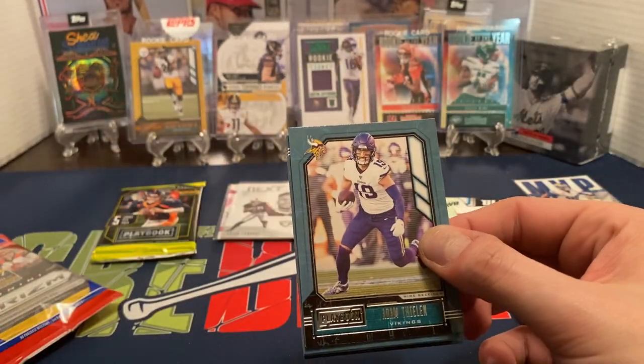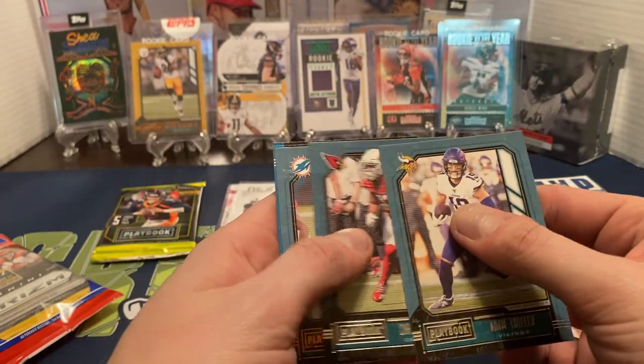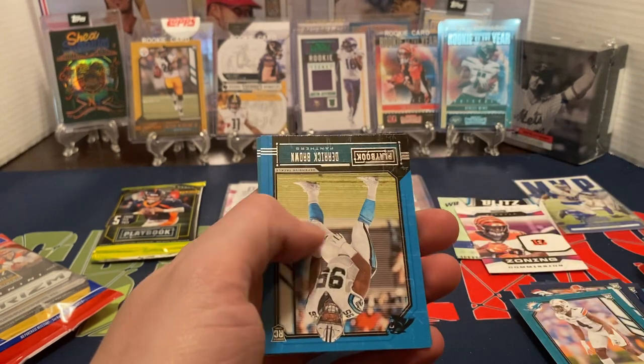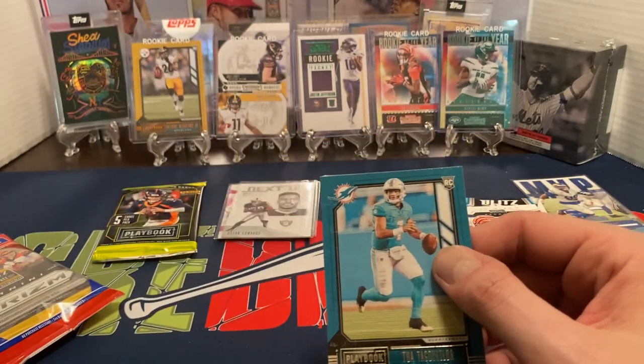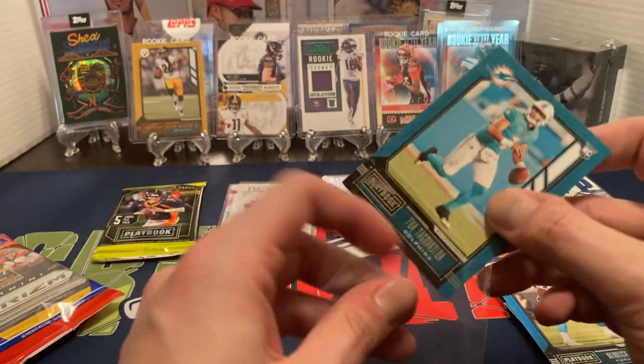All right, we got Adam Thielen to start us off. We got Christian Kirk. We got Kyle Van Noy. We got Derek Brown, rookie card. And hey, we got a Tua. So, not bad getting a Tua. Happy pulling one of his.